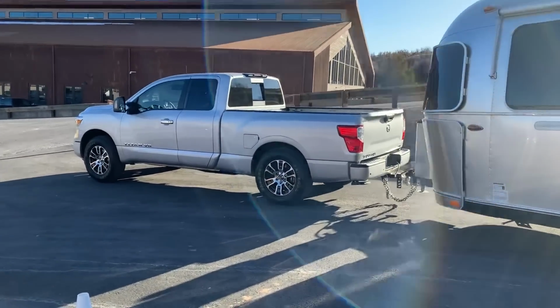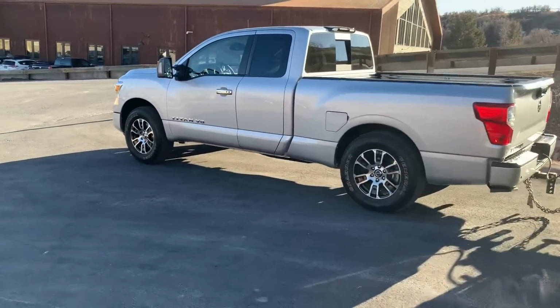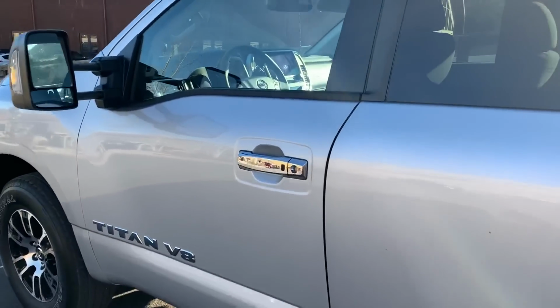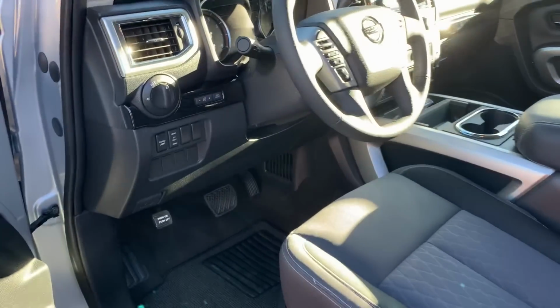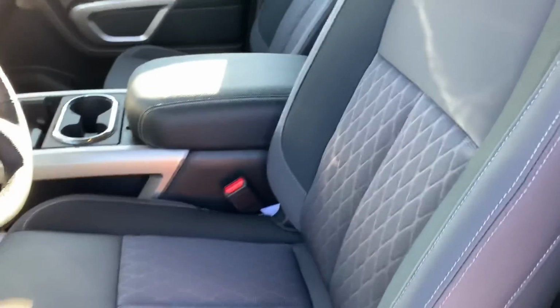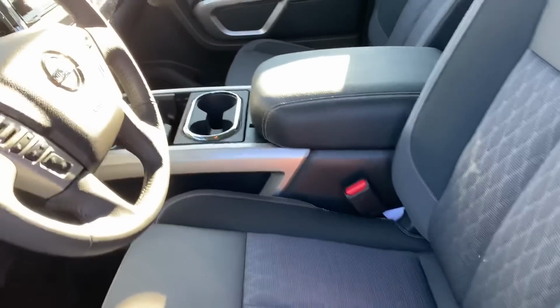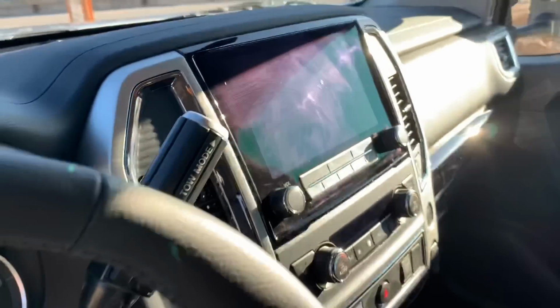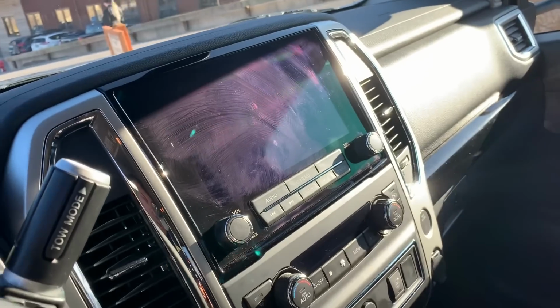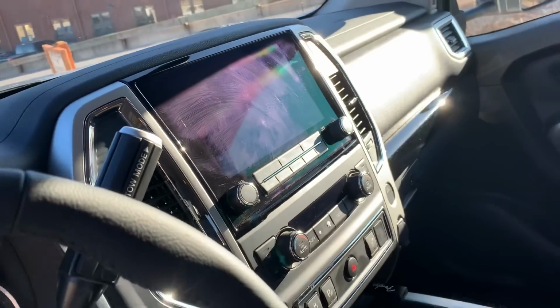The engine is mostly the same. It's the 5.6 liter gas V8, but the transmission is all new. They've also updated the interior, they've updated the technology. The interior materials are updated. You can see the cloth interior in this particular SV. This is a two-wheel drive truck. I'll show you a little bit later the infotainment screen. I'll start the truck so you could see it come to life.